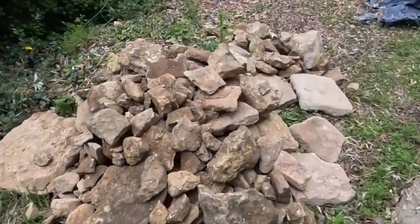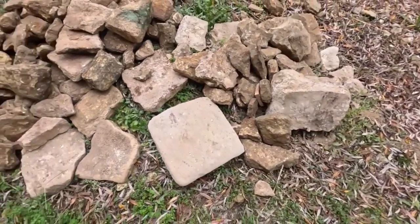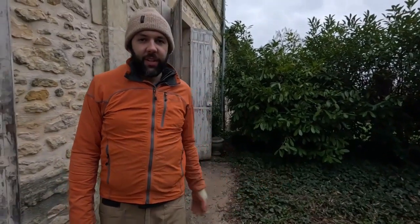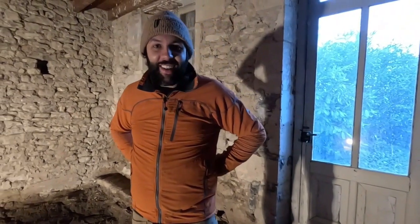And they're beautiful. Look at this one. They've been worked on, obviously. Yes, they're fine. Yeah. Floor. Beautiful. So we're gonna reuse them all. Yep. So we're gonna uncover the rest and reuse them for when we do our own slab. So are you ready? I don't have a choice.